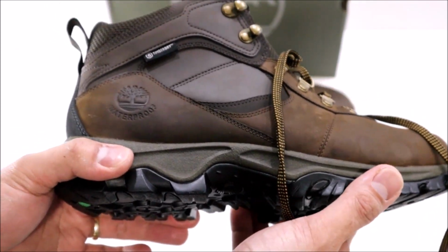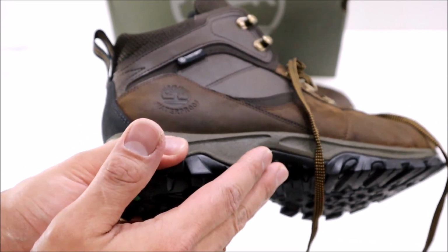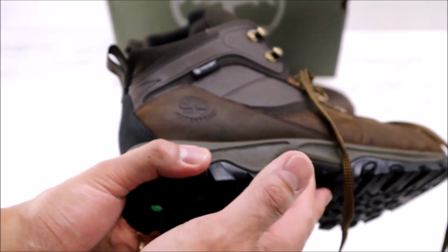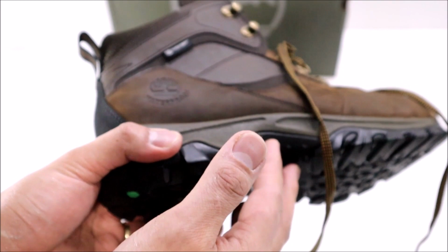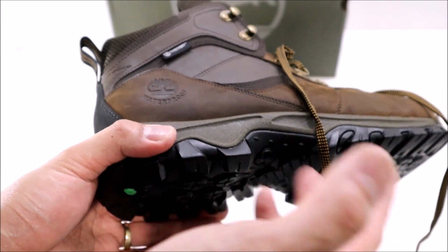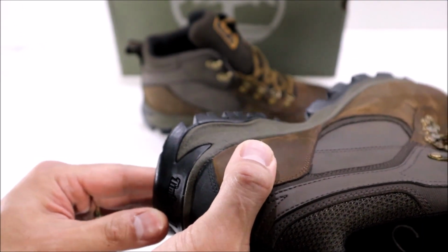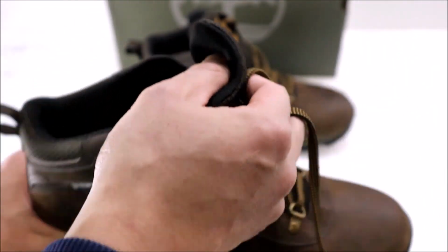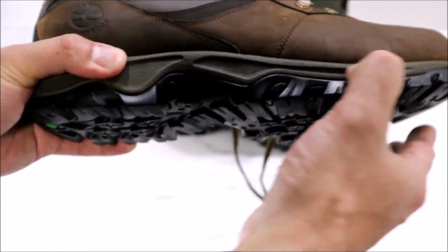Also, it has a compression molded EVA midsole that provides lightweight cushioning and shock absorption. So if you're wondering what EVA stands for, it stands for ethyl vinyl acetate, which is a man-made material that is considered foam. Hence the reason why Timberland is claiming that this pair of boots would provide you that lightweight cushioning and shock absorption. I just hope that you won't be jumping on these boots. I know I wouldn't. But anyhow, it's pretty much this nice arch here and this part here.